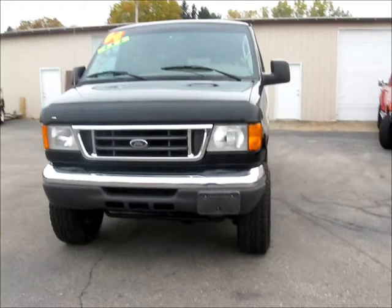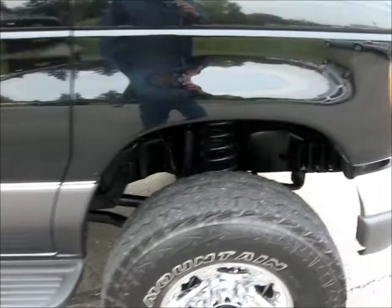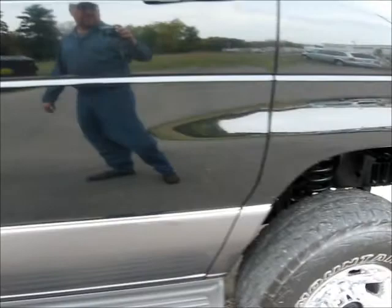Picture of the front. The Quigley conversion, one of the most popular van conversions. Been doing that since about '75, if I remember correctly. They take the vans right from the dealer, right from the factory, and convert them to 4x4s. Dana 60 front axle, 1-ton, 8-lug wheels. The Super Duty, so it's got four-wheel disc brakes on it.